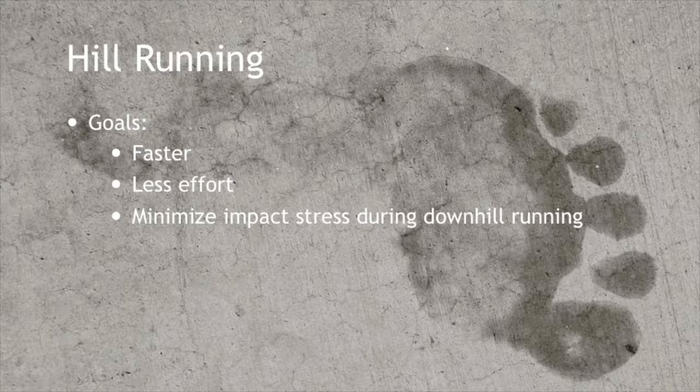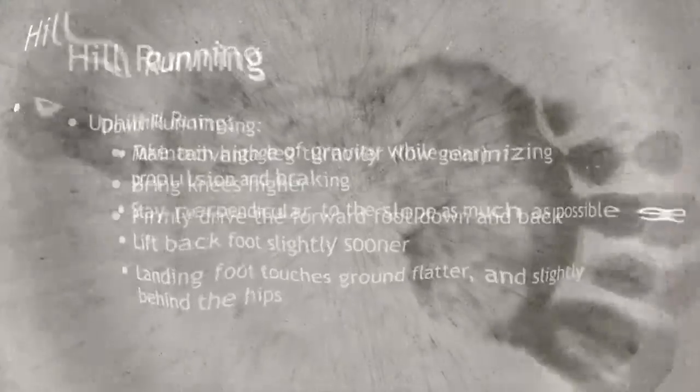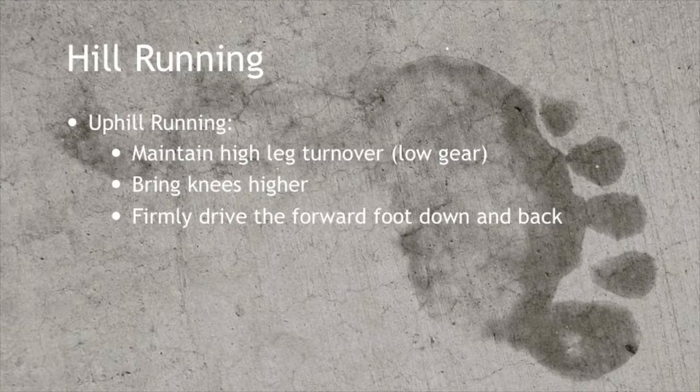On hills, minimalist running form can help us run faster with less effort and with minimal impact stress during the downhill running phase. During downhill running, take advantage of gravity while minimizing propulsion and braking. Stay perpendicular to the slope as much as possible. Bring the back foot up slightly sooner. The landing foot touches the ground flatter and slightly behind the hips. During uphill running, maintain high leg turnover. Bring the knees higher, firmly drive the lead foot down and back.